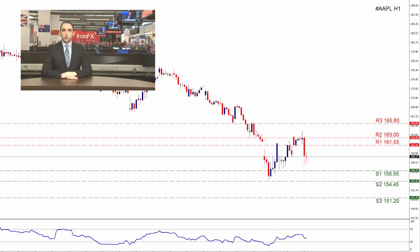However, the price action returned below the R1 in the latest sessions, making all our pre-mentioned resistances available, while the highest is noted at the R3 165.80 and was tested on the 21st of January for the last time. If the price action returned to lower grounds, then the S1 156.55 can be reached first, while even lower, the S2 154.45 is also imminent. At the end, the S3 151.20 is our final support and could be engaged if the downward trend is to continue.